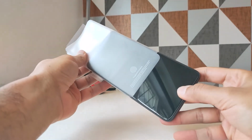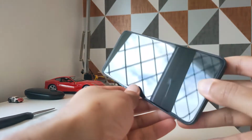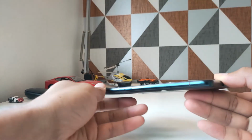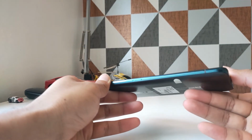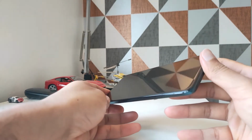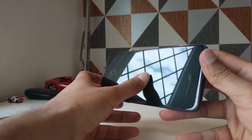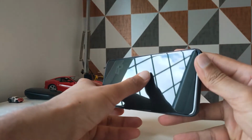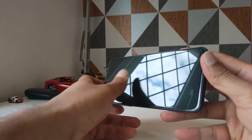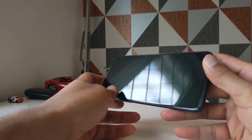Let's get this open. Wow, that's nice. Okay, so that's the screen. This is the green model. Okay, I might need to cover the bottom. So that's the screen. Perfectly flawless. Really smooth to touch. It's weird to say that. There is a screen protector on top, but it is nice and smooth. You can't tell that there's a screen protector on top. I'll cover the back in a second.